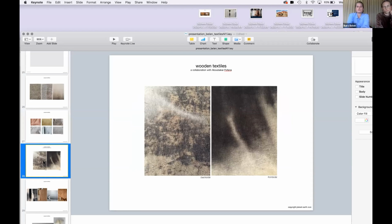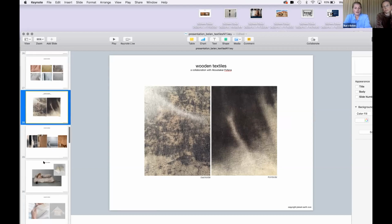And this piece that was also part of Talking Textiles, the last exhibition, is in collaboration with Abu Bakr Fofana, a very great designer from Mali that works a lot with indigo and with mud dye techniques. And he colored one of our wooden textiles with the mud dye technique. And you see that both sides actually become very interesting. The front is more outspoken, while the back side becomes very earthy.